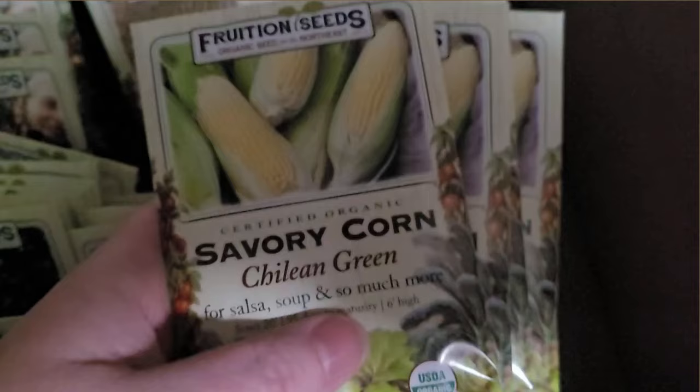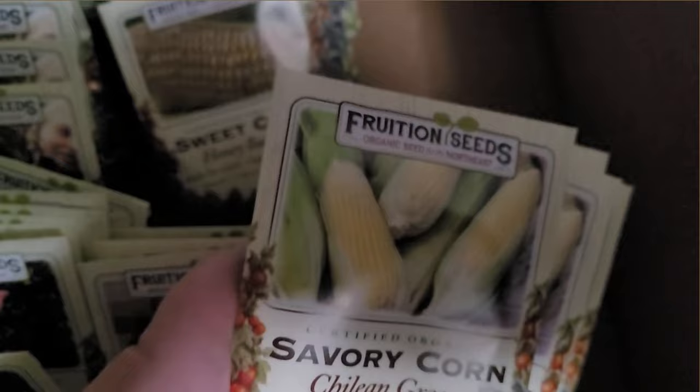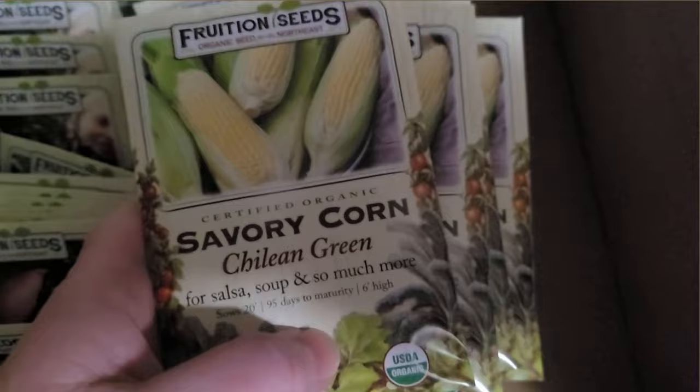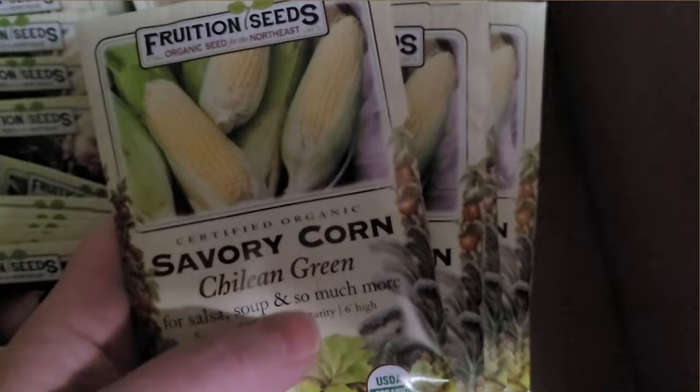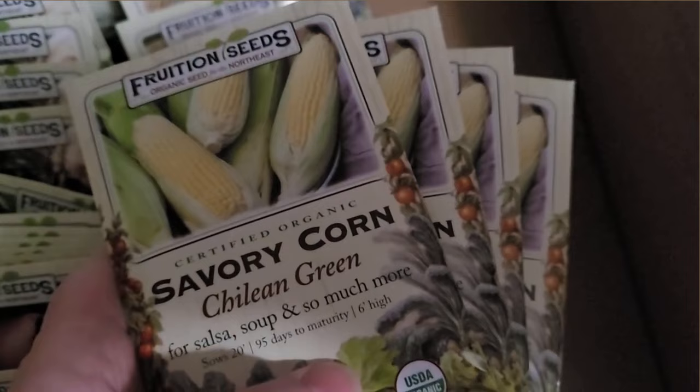They describe this Chilean green savory corn as just absolutely delicious. So I definitely got some. I'm really planning on growing my country gentleman's corn though. That's my main priority, which doesn't have those really neat kernels. They're all kind of mismatched. They don't have rows of kernels. But I've always wanted to grow the country gentleman, and I have enough seeds and I don't want them to go to waste. So I might have to save the Chilean green for another year, but they sound so yummy.